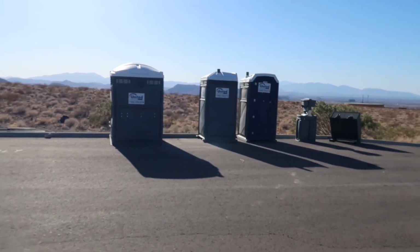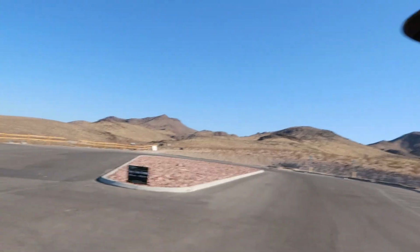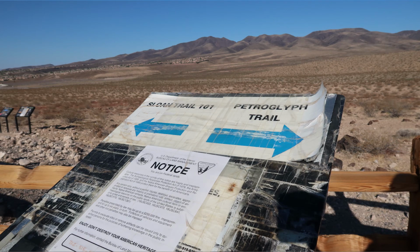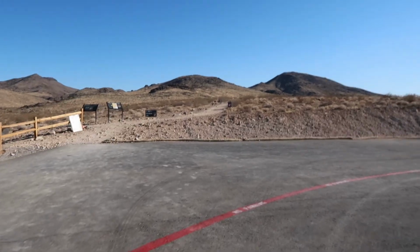It took about 15 minutes to get from the parking lot to the trailhead. We're here, they got some porta potties. If you look hard enough, you can see the Strip out there. So this is the trailhead. There's some parking, there's 2 trails here. There's the Sloan Trail, and the Petroglyph Trail is over here to the right.